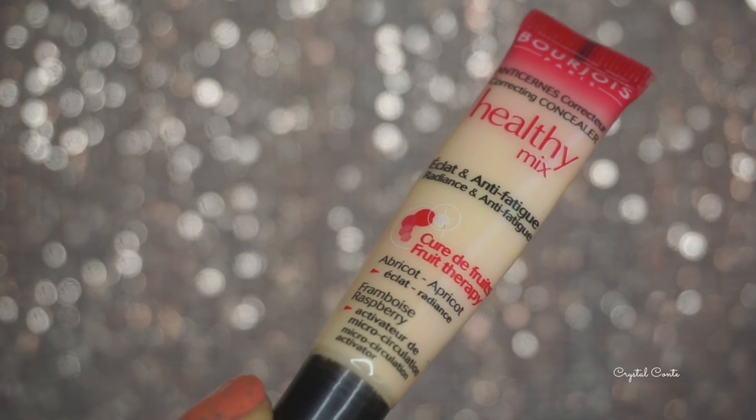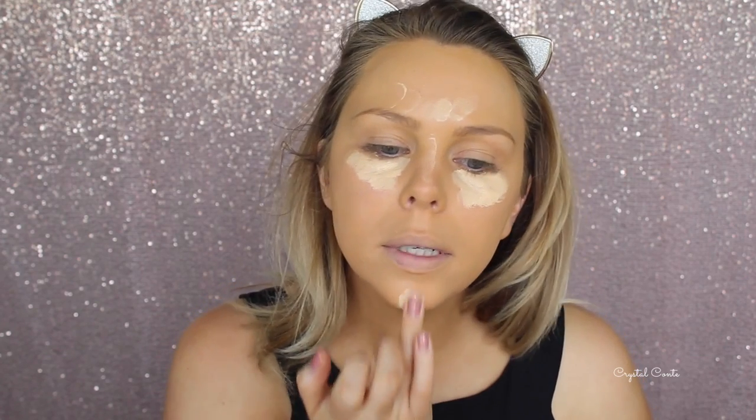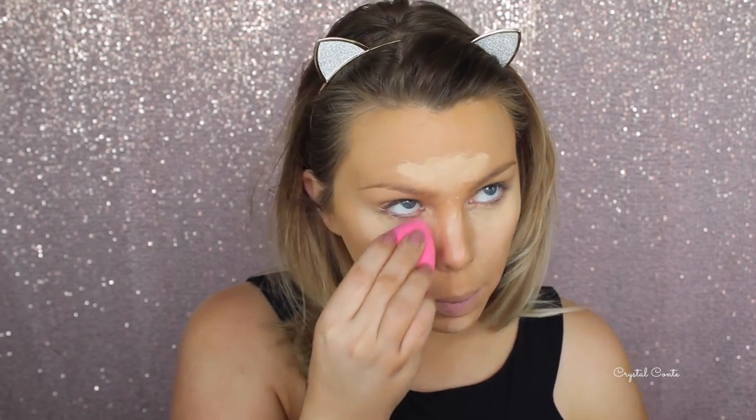I'm going in with my Bourjois Healthy Mix Concealer in shade 51, Light Radiance. I'm just blending that out with my fingers because it does come in a squeezy tube. I find concealers with a doe foot applicator so much easier to apply, but I will just work with this one. This one is very yellow based. And then I'll take my damp beauty blender and finish blending that out.